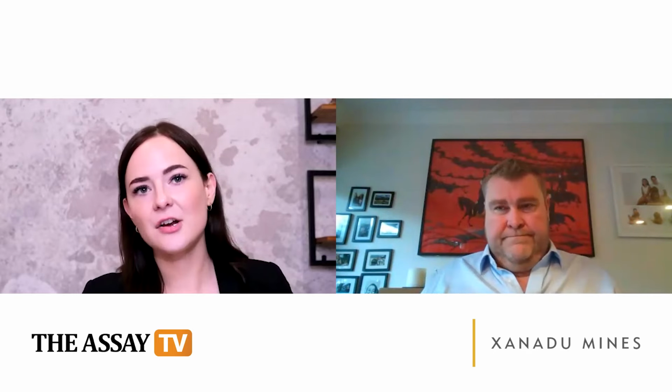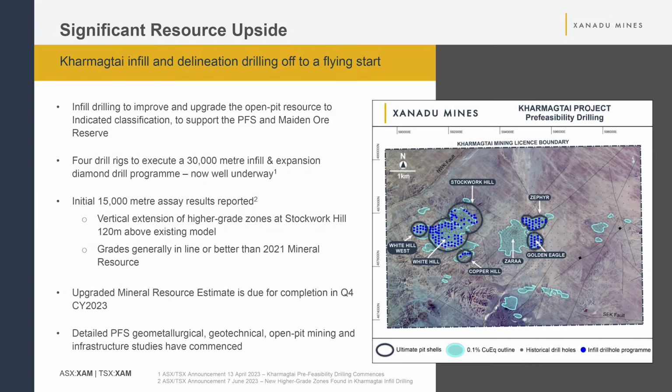Okay, so let's look at Kharmagtai in a little bit more depth. The company's recently done some diamond drilling there. Can you tell us a bit more about that and any other drilling currently underway? So that's all about taking the current resource and taking what's in the optimized pits and taking the inferred material and taking it to indicated. So more confidence in the resource, but it's also got an element of trying to expand it too.